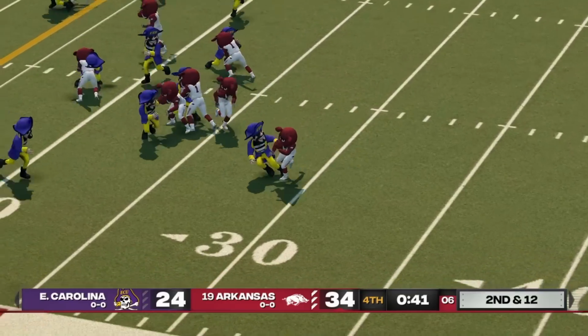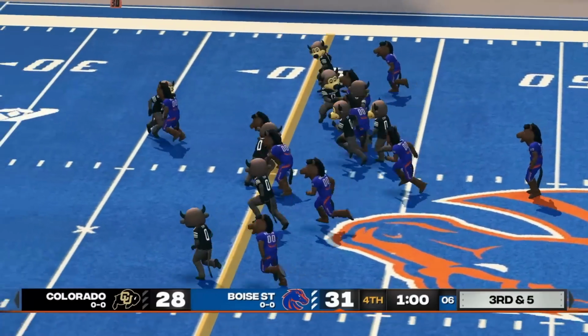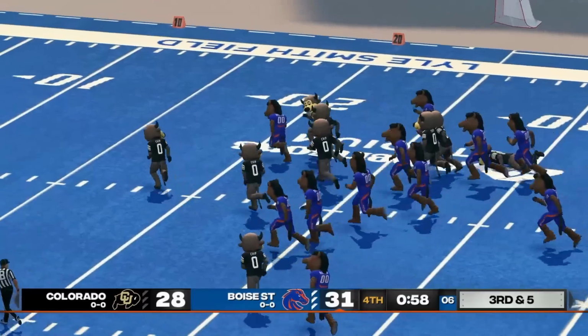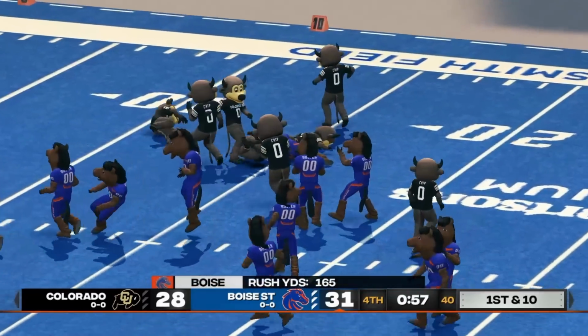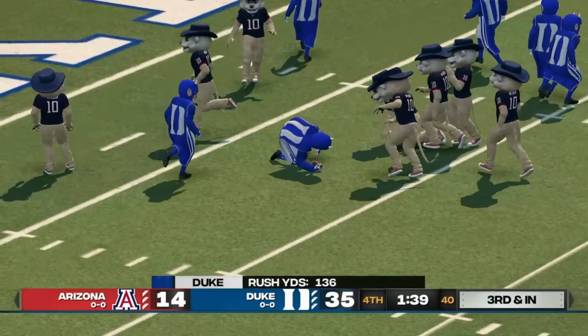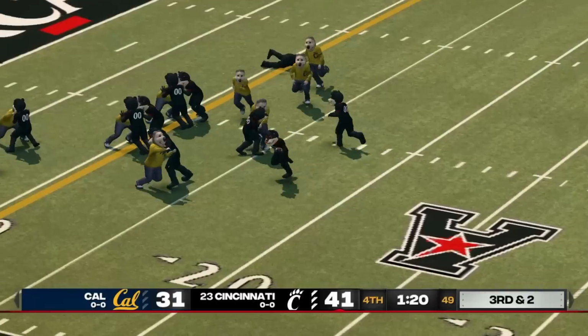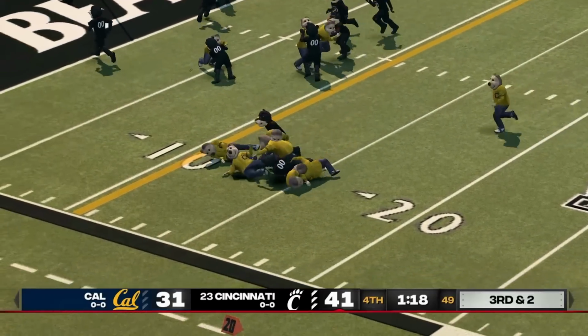The Razorbacks ended up taking down the East Carolina Pirates, and in the next game featuring the Boise State Broncos, they barely survived against the Colorado Buffaloes. When 2 basketball schools faced off, the Blue Devils came out on top, and then there was a chance the 3-seeded Bearcats got upset, but in the end, they persevered and won by 10.